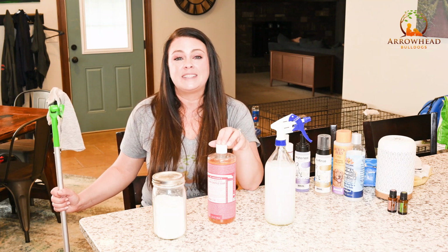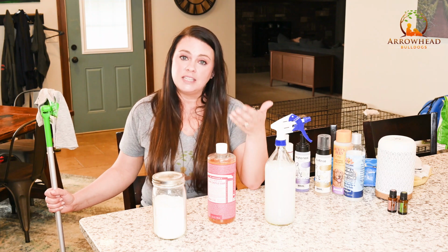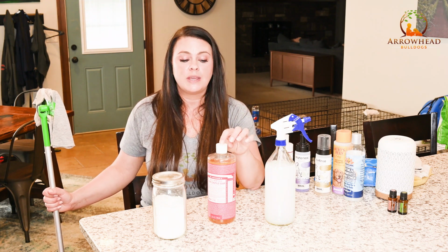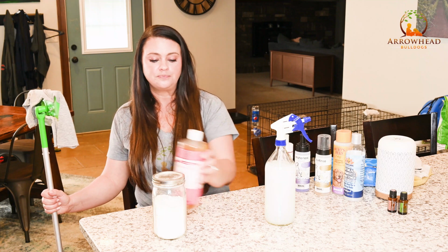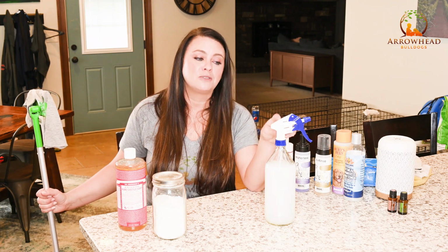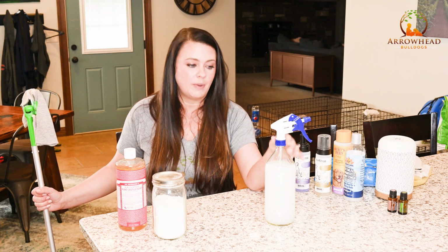This is really great too because it has many different scents, so if somebody is sensitive to smells, it's really helpful with that. Also because it's all natural, you don't have to worry about a bunch of chemicals being around your animals or your loved ones. It's also good because we have natural stone floors, so I have to be very careful about what I use on my floors, and this I don't have to worry about.